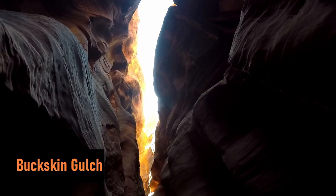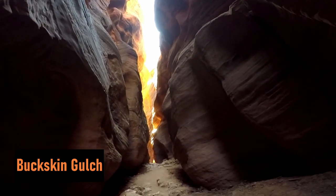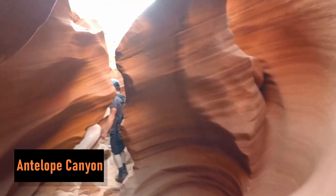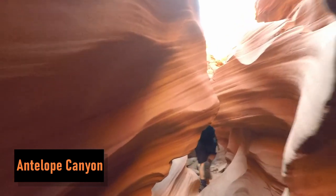And then south, you can go to Buckskin Gulch, which is a really huge slot canyon. We only hiked a little bit of it through Wire Pass, but if you wanted to hike the whole Buckskin, it's like 15 miles. Also, if you want to keep going south into Page, Arizona, there is the famous Antelope Canyon. And we didn't do the tour that you're supposed to do. We did the kayaking trip through it, but we saw the same prettiness, so those are really cool hikes that you can do within an hour of Kanab.